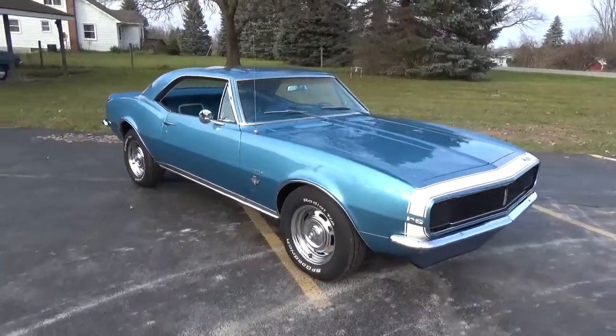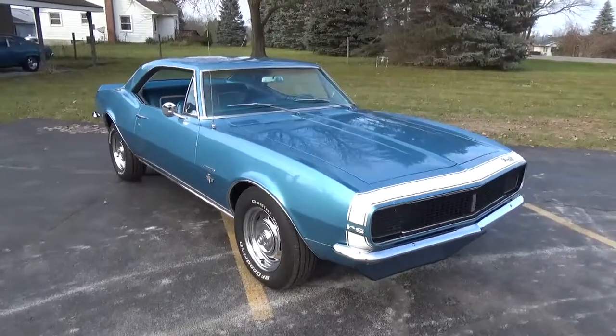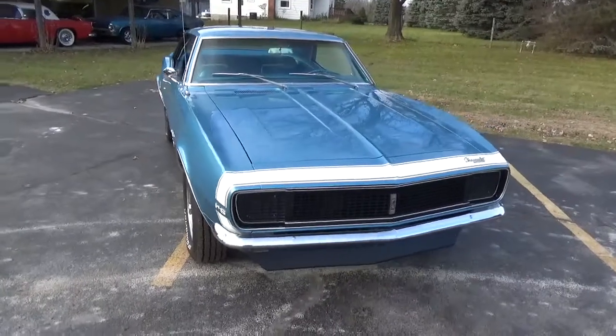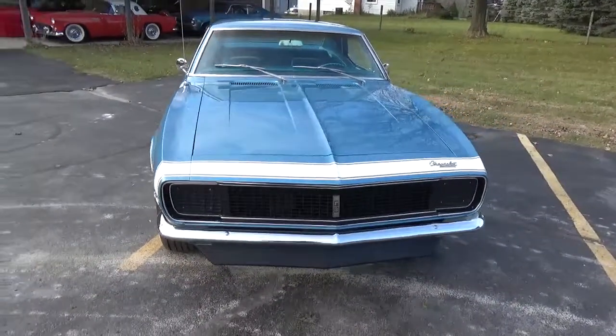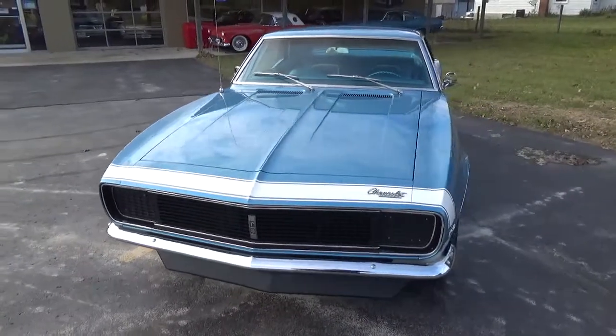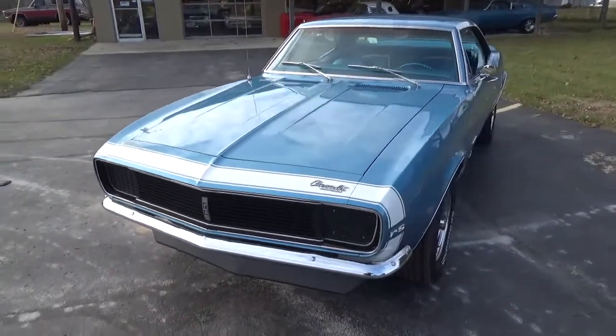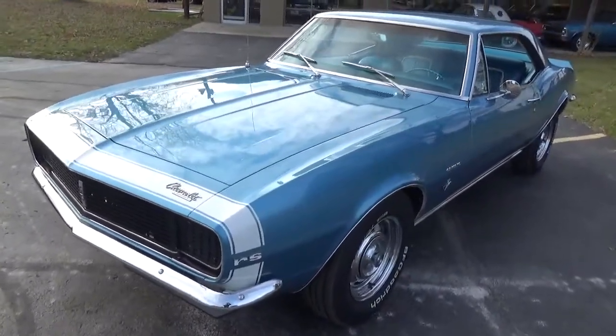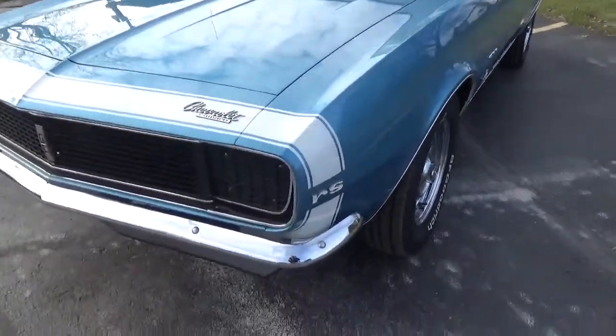Today we're checking out a super nice '67 Camaro RS. It's an original RS. It's a California car. It's all the original body panels and floors. It's painted the original Marina Blue. It's got the white stripe in the front.